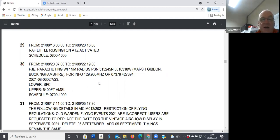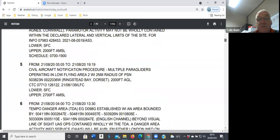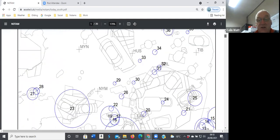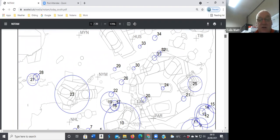And it's just on a general air sports frequency, the notification. And it's from today at 8 o'clock in the morning till Sunday at 8 o'clock at night, and surface to 5,400 feet. So I'll do a little bit more inquiring to see what that's about. And really that's about it in terms of NOTAMs, folks. If you want to go and check the NOTAMs yourself, there are plenty of other websites you can use, or these will be pinned on the notice board. I printed off a copy of these, but in this area here, it's fairly quiet.